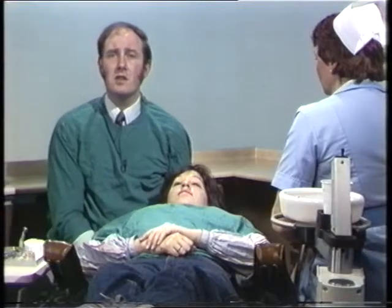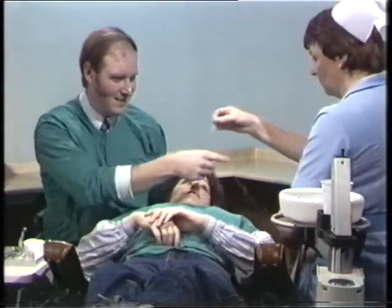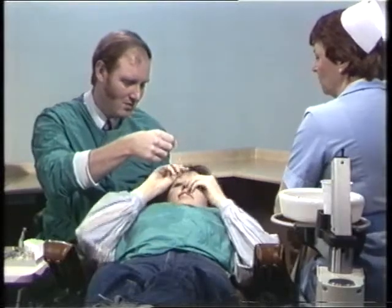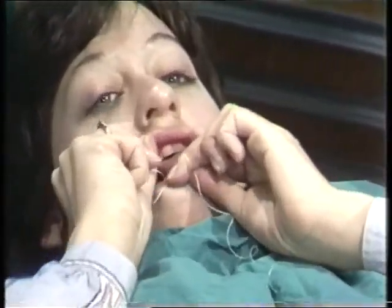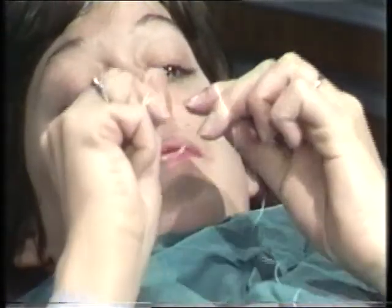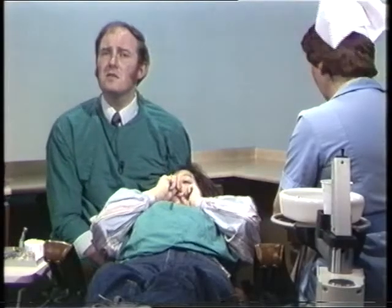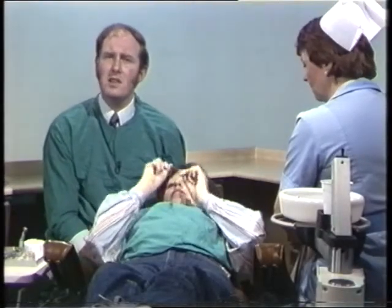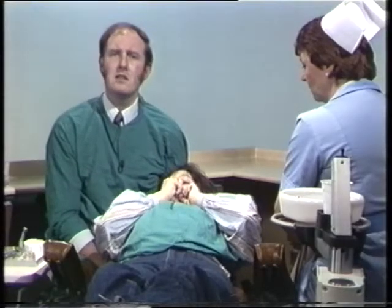Let's ask the patient to show us how she uses floss. There's some floss for you. Would you like to show me how you use that, please? As you can see, she wraps it around her fingers and starts to use it between the teeth, working her way down between every single one, all the way around. To use floss like this requires quite a degree of manual dexterity. Not everyone may have it.